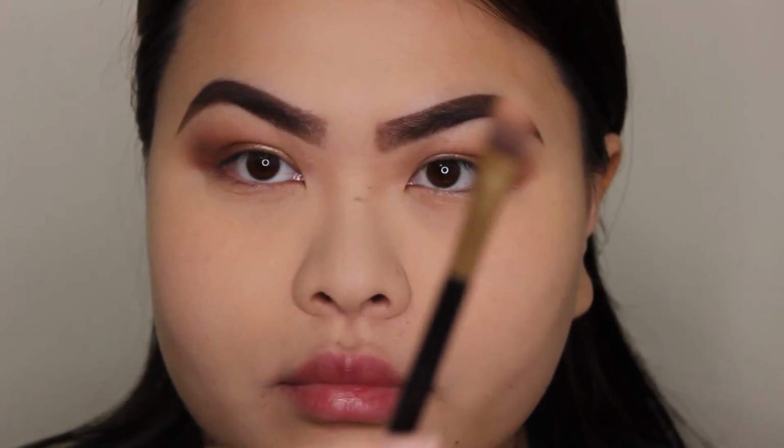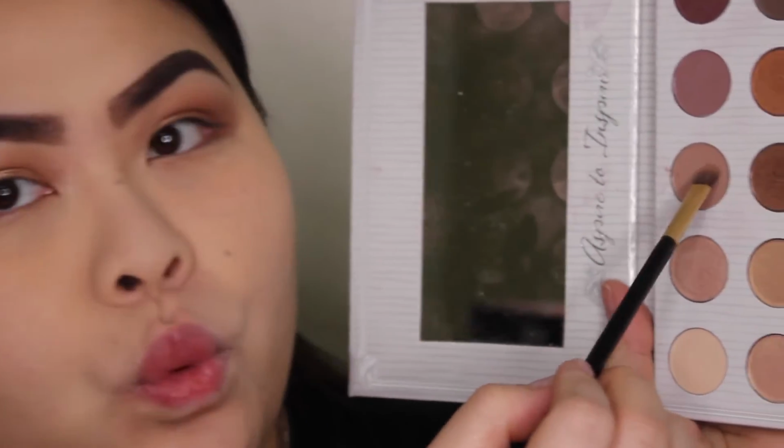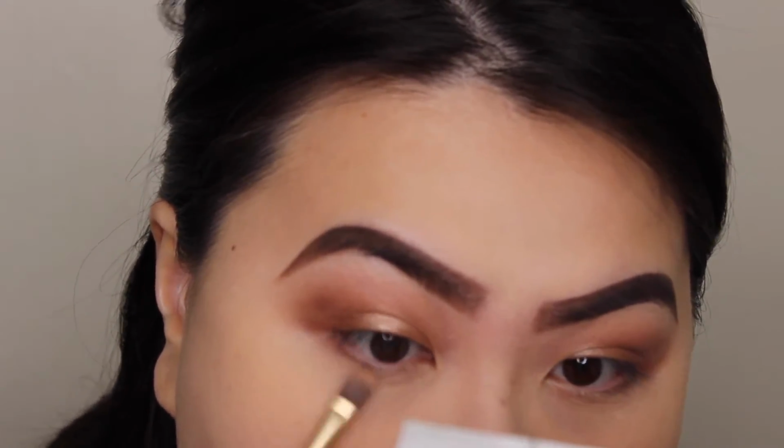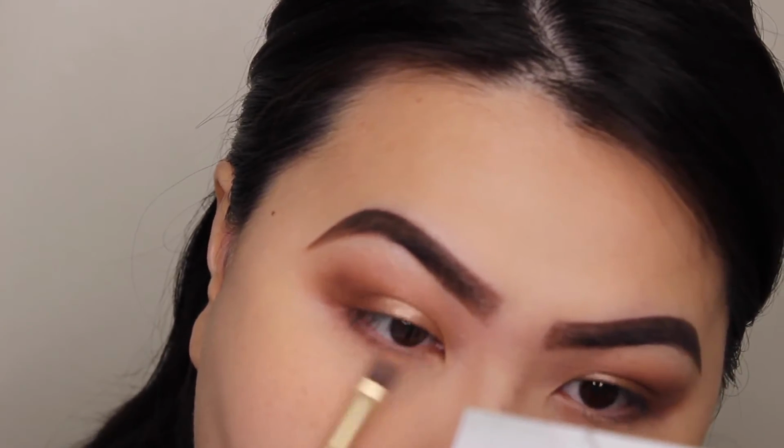Now I'm just taking this really flat synthetic brush and working the two colors that we used in our eyes to work as our lower lash line, just to give it a little more definition in my eyes. Sometimes my lower lash line gets lost in the sauce. Just kidding. Yeah, this is just to bring out my eyes a little more.